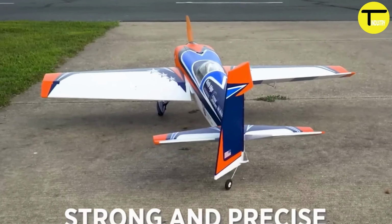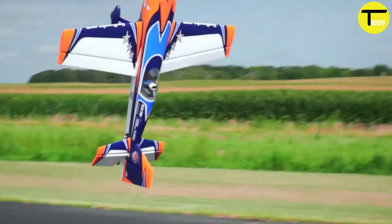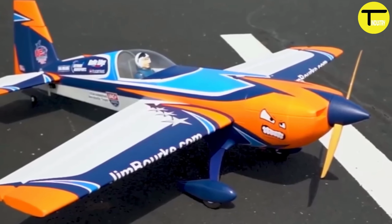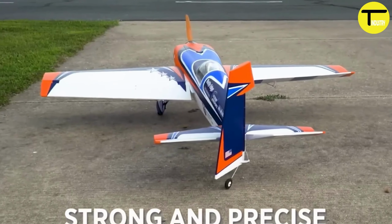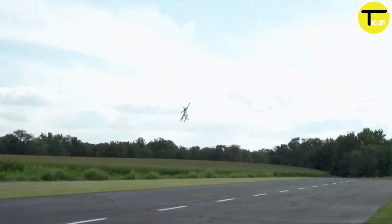Built for stability and strength, it's ideal for pilots looking to master complex 3D moves or enjoy smooth, controlled flights. Whether you're going vertical or cruising low, this plane delivers power and confidence every time. One airframe, endless possibilities. The Extra 330SC flies like no other.